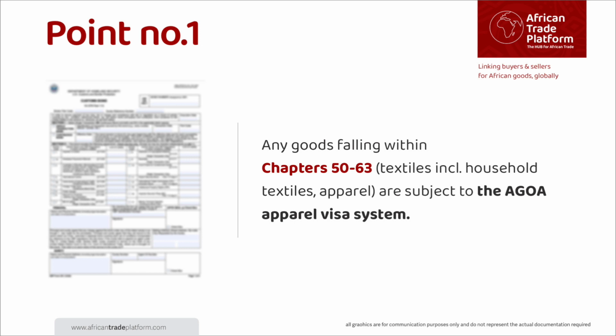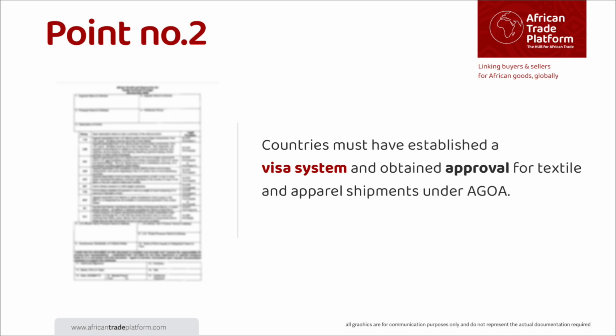Any goods falling within chapters 50 to 63, this includes textiles, household textiles, and apparel, are subject to the AGOA apparel visa system.